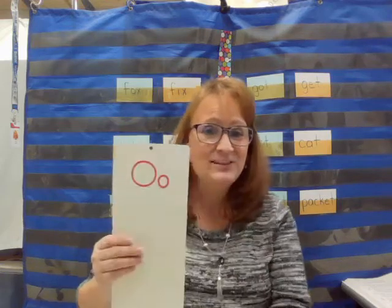All right, time for a new letter. We're getting letter O today. And like all of our other letters, it has a story that goes with it to help you remember the sound of O. The sound of O says "ah." That's the short sound of O. Your mouth kind of makes an O when you make the O sound, "ah."